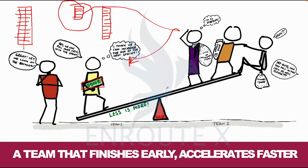But what this practice is telling us is that it is an idea that a team which consistently completes its planned work ahead of schedule is likely to improve its efficiency and velocity over time. And what are some of those benefits?